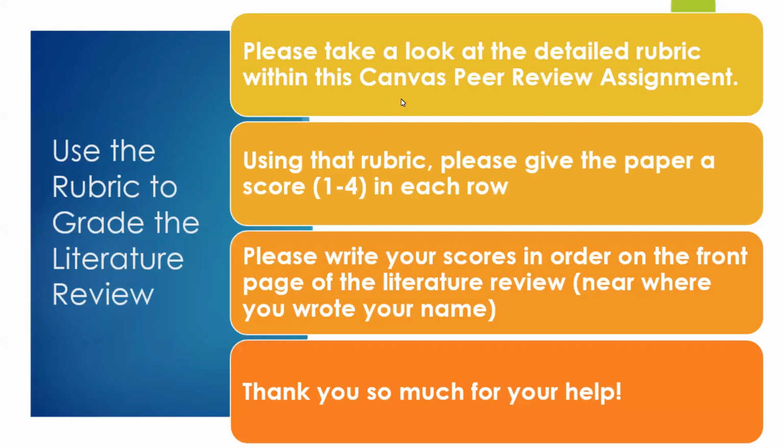And then if you assign a number in each row, go back to the front page of the literature review where you signed your name, and in order write those scores on the front page. So you should have, I think it's 1, 2, 3, 4, 5, 6, 7, 8 numbers on the front of that page, and each of those numbers should be 1 through 4. If you'll just do them in order from top to bottom of how the rubric is laid out, that'll help me know what scores you gave the students, so I can gauge how well they've improved from this version of their literature review to the final version.